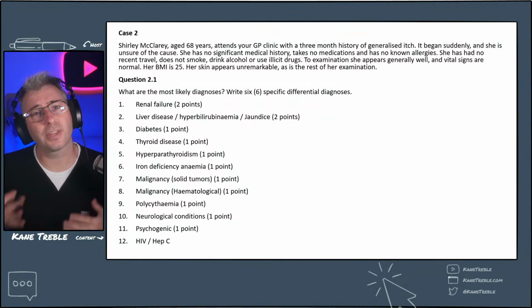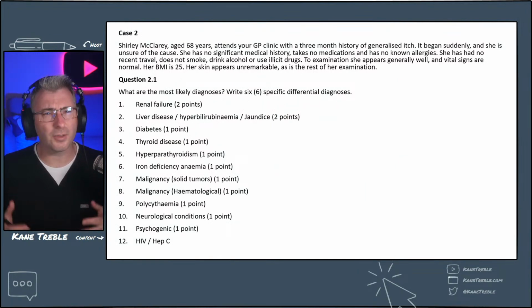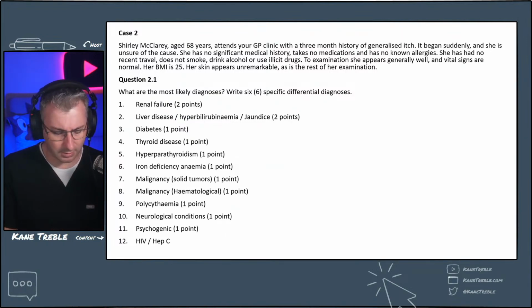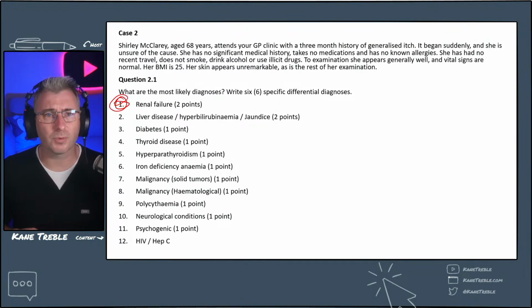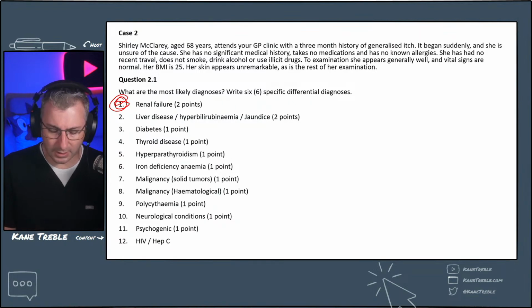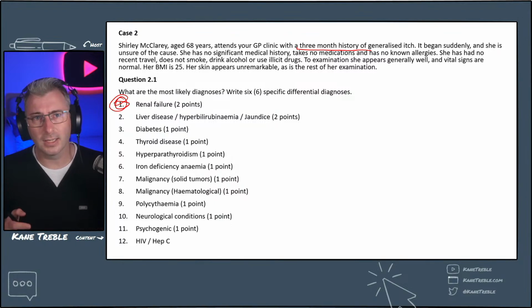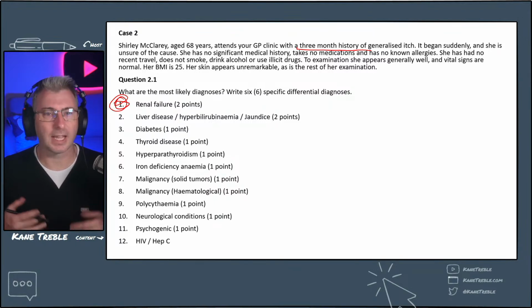And so certainly the things that can lead to itch, and in an otherwise seemingly well 68-year-old, the first thing I would always think of is renal failure. If you've ever worked on a dialysis unit or a renal unit, you'll know that itch or pruritus is an incredibly common presentation. In particular, they've gone out of their way to specify this is a chronic itch, a 3-month history. It's a long time to be itchy for, so it's more likely going to be one of those chronic conditions, pointing away from things like allergy or atopy as an exposure.